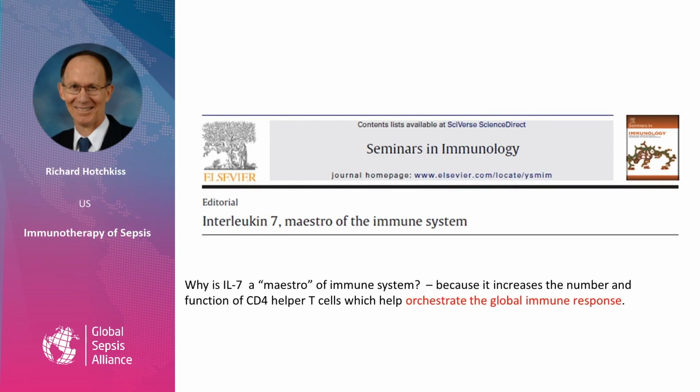Another trial that was just recently begun was done with interleukin-7. IL-7 has been called the maestro of the immune system because it works on CD4 helper cells, which are the major T helper cells that orchestrate the global immune response.